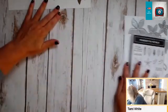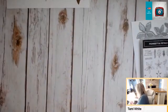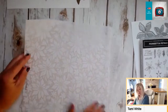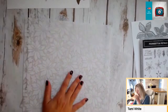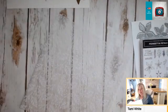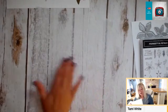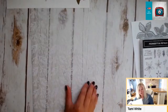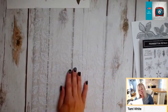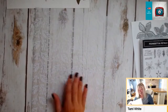Okay, so in addition to that, I'm going to show you the specialty paper. It's like a flocked specialty vellum, and it's got the poinsettias on it. There's 3 different patterns. They're 12 by 12. And let's see, I'll put them up there one by one so you can kind of see them. And vellum is see-through, right? So you can see through it, but it's flocked. It's like velvet, right? You want to pet it.